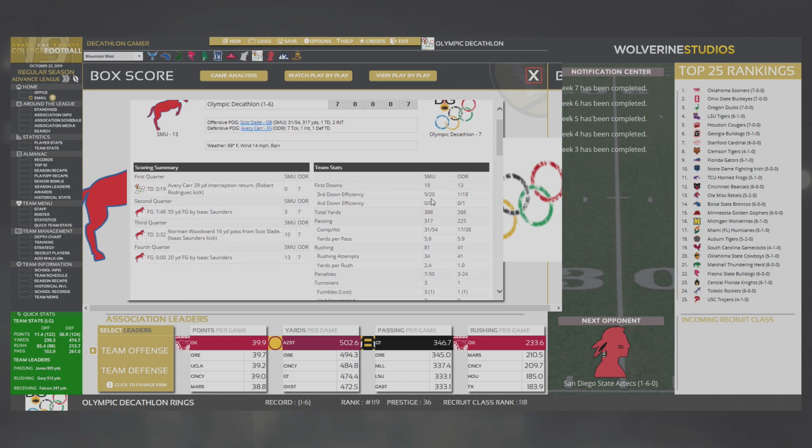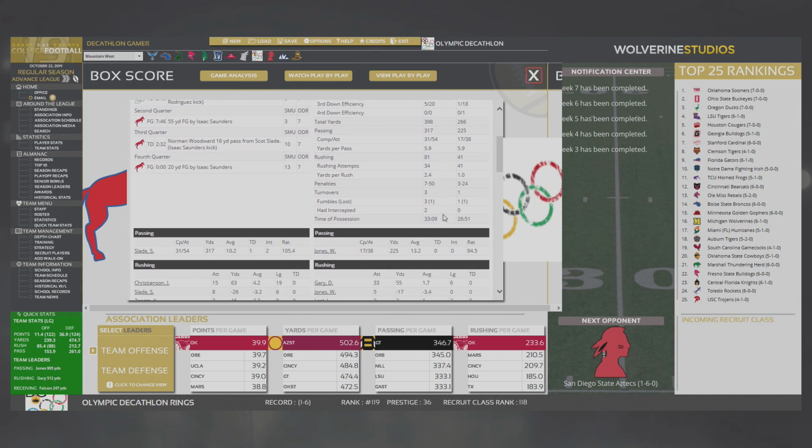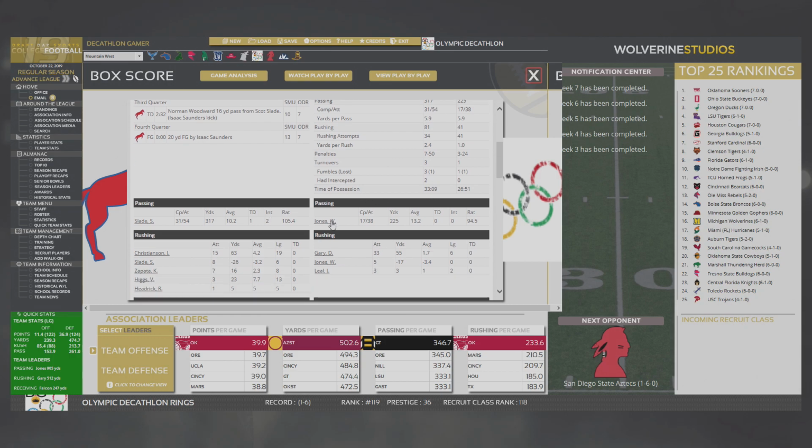13 first downs. 1 of 18 on third down. 266 yards to their 398. 17 of 38 on passing. 1 lost fumble. They had 3 fumbles, lost 1. They had 2 interceptions. That's the only thing that apparently kept us in this game, as we were within a score.